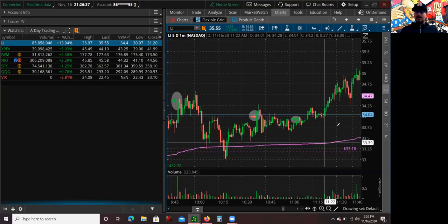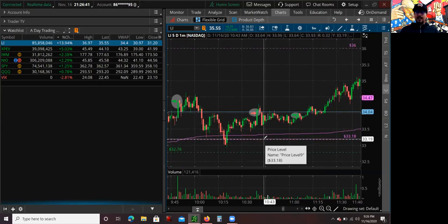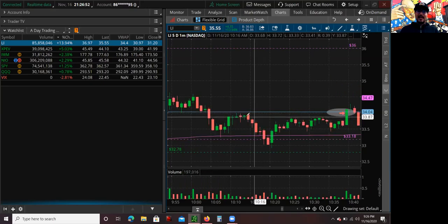again, I'm gonna start covering below, start covering at 32.20s. That was a major support area, and even below that. And actually, I did add orders here at 34. I actually missed my entry by like one penny, and actually did hit 34, but I did not get filled here. Unfortunately, Interactive Brokers did not fill me.